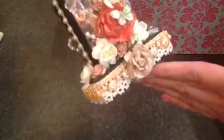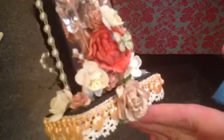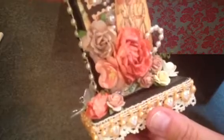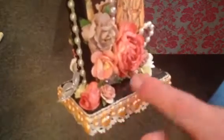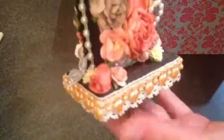And the detail of all these paper flowers here, and the cutting out, and the shimmer, and all the trims, and the dangling things, and the little pieces. It's just gorgeous. Really, really gorgeous. And I think she must have painted it too. Looks like she painted it.